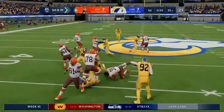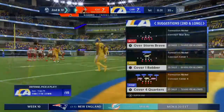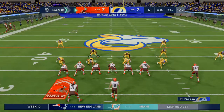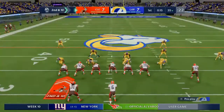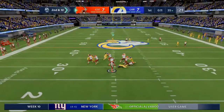Now a handoff here to his running back, and not a lot of daylight, not really any daylight inside as he's going to be stopped right at the line of scrimmage. Brings up 2nd down. No gain on the play. Brings up 2nd and 10 at the 35-yard line. Mayfield off the play fake.